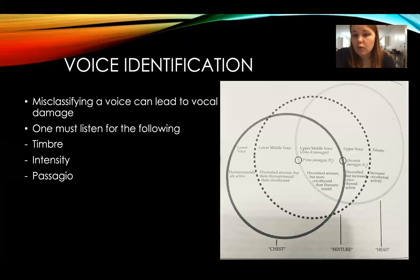We have the secondo passaggio there, the second passage, which they list as a G4. For a leggero tenor, again, it's just a little bit higher. It is an A flat 4, generally speaking. And it has increased cricothyroid action. So we see a headier mix here.